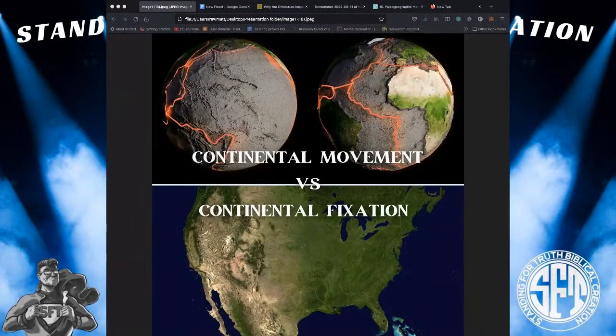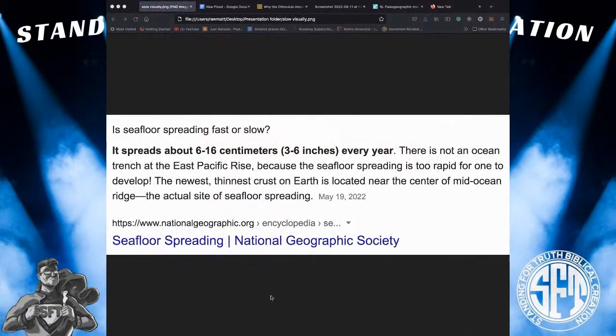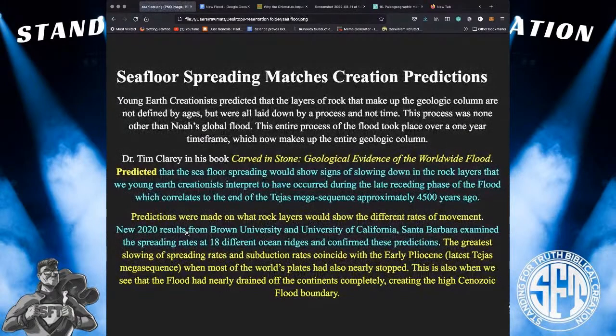And then we have continental movement versus continental fixation. So now what do we have? We have the slow uniformitarianism prediction of the slow spread of 3 to 6 inches per year. It's uniformitarianism. But the young Earth creationists came along with catastrophic plate tectonics, and we said no.